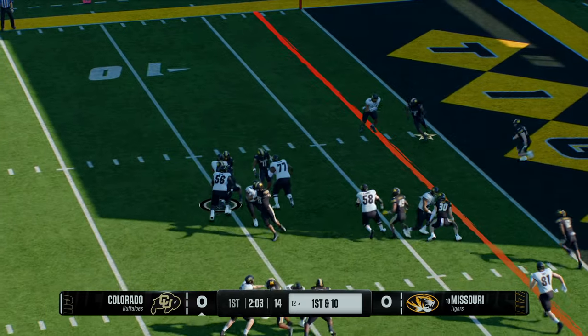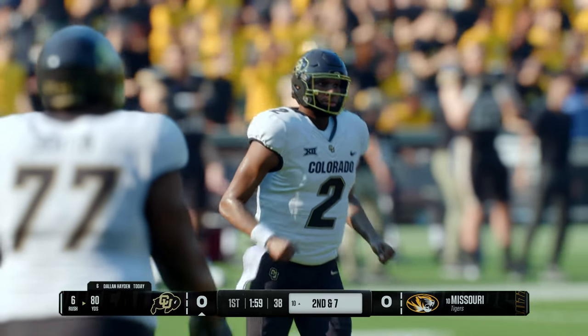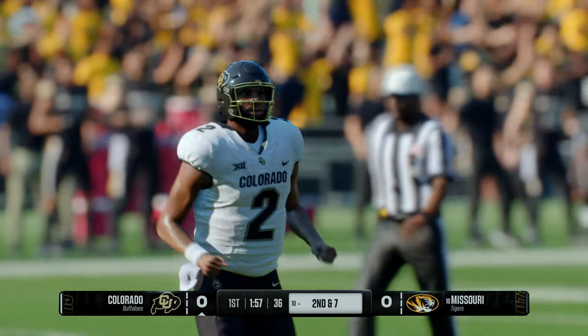Keeping it on the ground with the single back. Works his way down to the 10-yard line after a pickup of three.